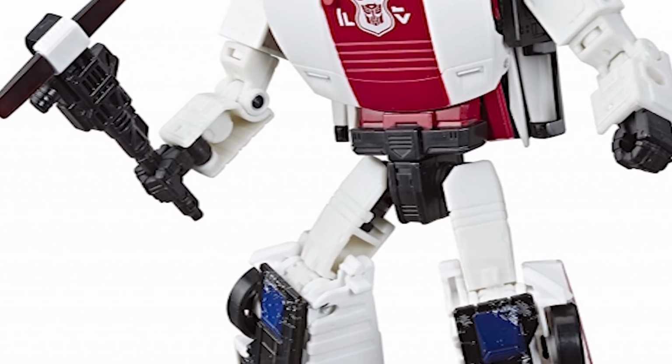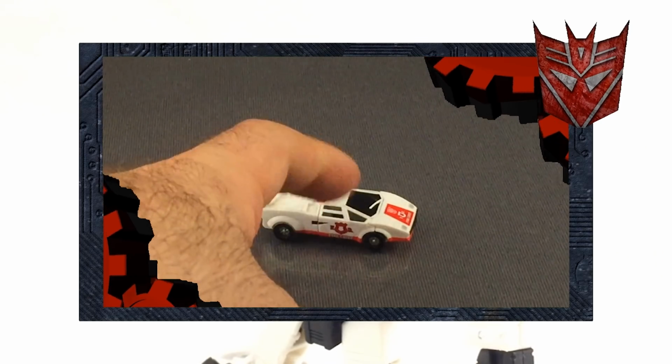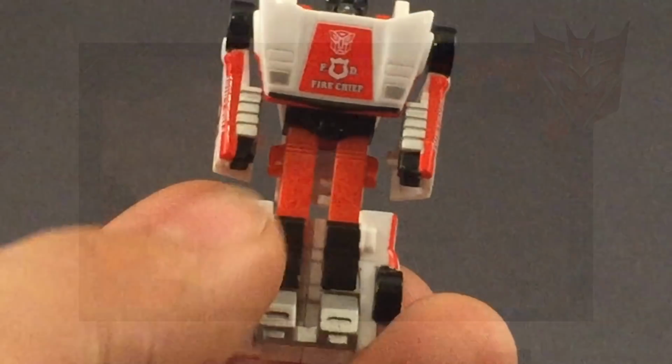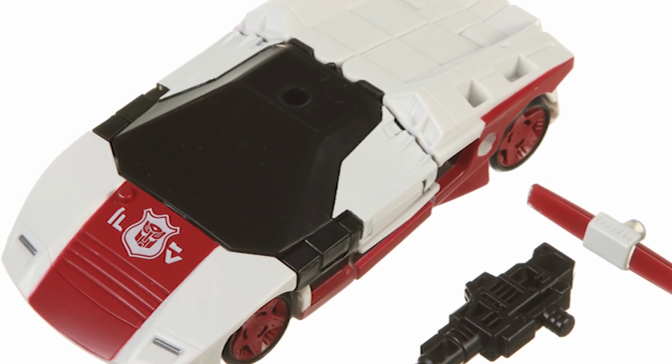It sucks the life out of everything with an over-reliance on white. Yes, Red Alert is a white car, but he requires a whole heap of red to make the design, especially the robot mode, work properly. But it's not like Reprolabels could fix that, right? I mean, you'd need to redo the whole thighs.